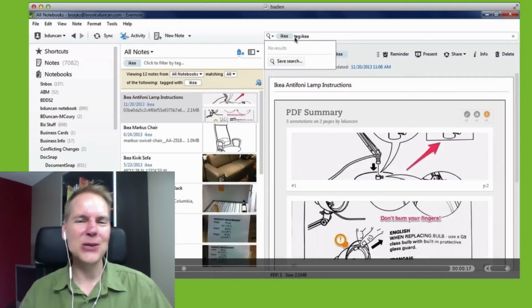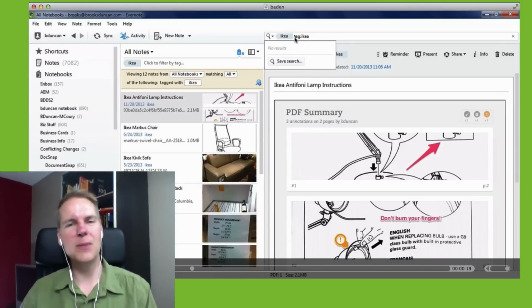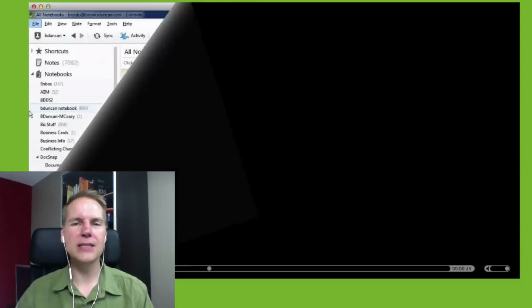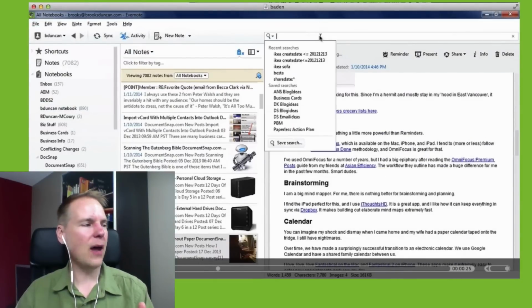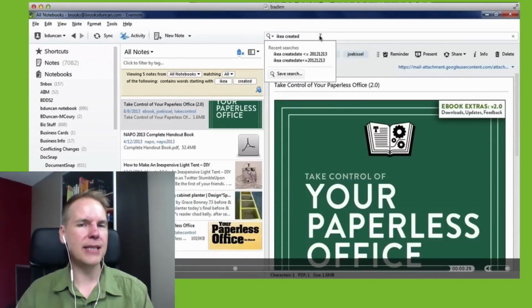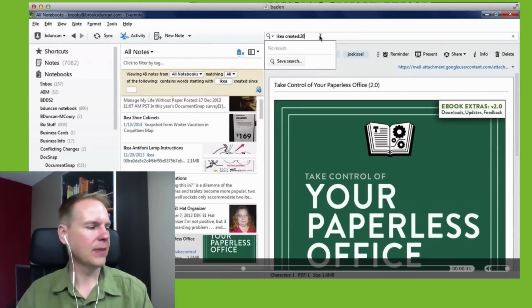So what you do is you type, and again, all this is going to be in the PDF, so we're just showing you some examples. You can just type tag:IKEA, and that will do a search for any note anywhere in your Evernote database that's tagged with IKEA. So that works pretty well. But like you said, you do need to tell it to do a tag search.